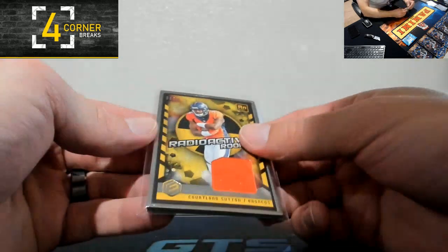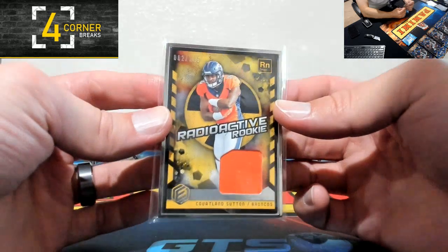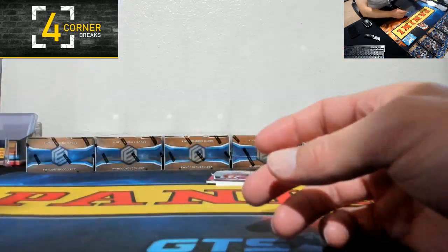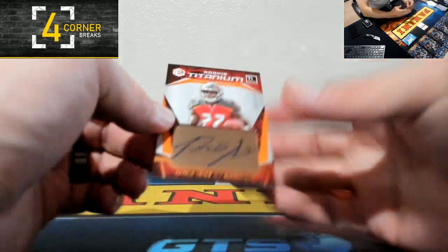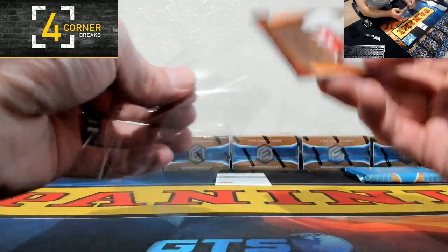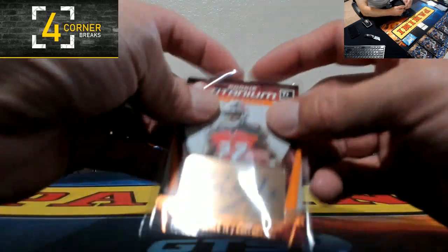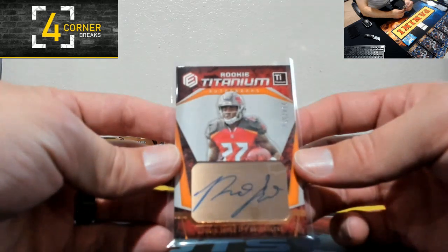I love the framed cards. They're badass. But I don't know why they didn't put anything on them or in them. Ronald Jones to 350 for the Bucks.